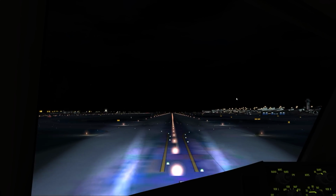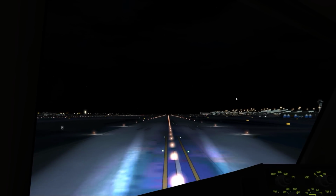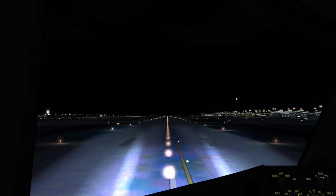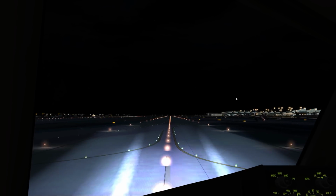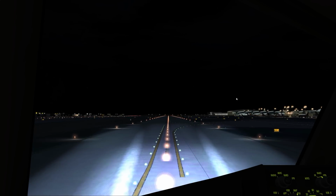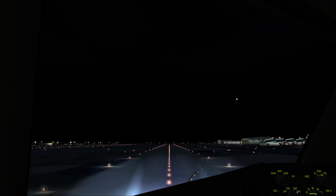Wind's a little bit off to our left, so we'll just keep that in mind here. Give ourselves a little bit of rudder. And here we go. V1. Rotate. V2. Alright, and we've got a positive rate of climb.